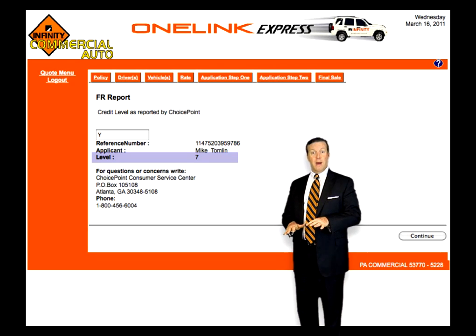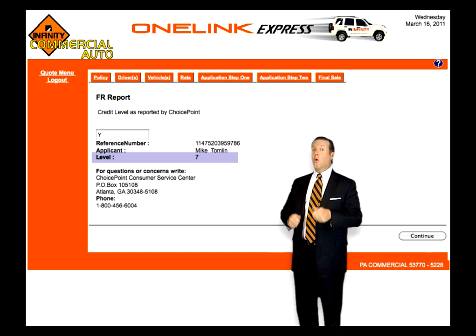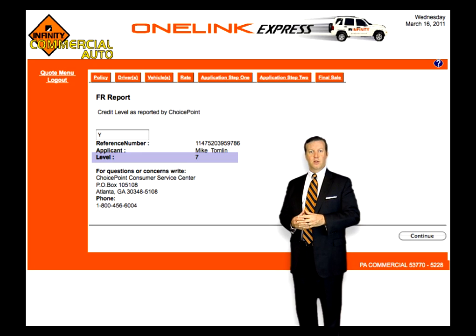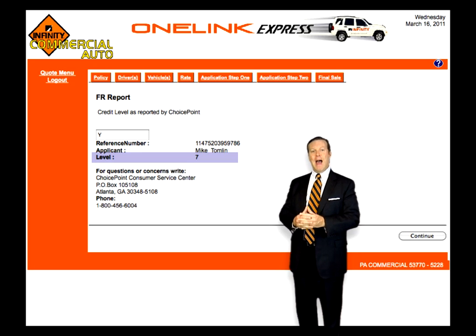The lower the number, the better the score. The better the score, the most competitive rate tier will be used. If the customer has a question about the results or process, Choice Points information is available for their use. You would then press Continue in the lower right-hand corner to go back to the rater.